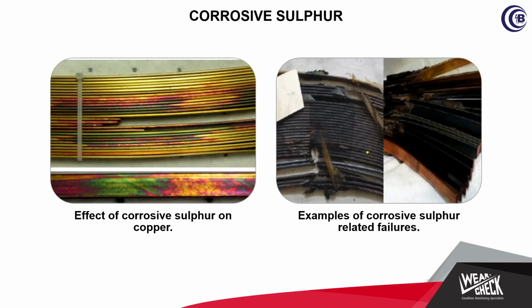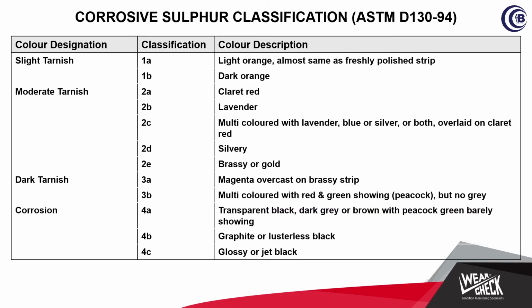Both those pictures are taken from actual transformers. This is what's happening if your oil is corrosive to your copper. And on the right-hand side is a transformer that completely failed. All the other tests were normal. Furan, gases, oil, all of those were normal. And the transformer just blew. And the cause of it is corrosive sulfur. So please do the corrosive sulfur test at least on a yearly basis.